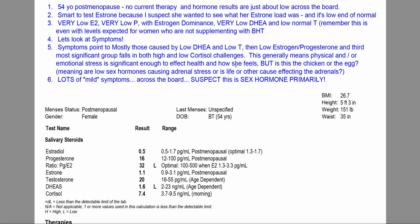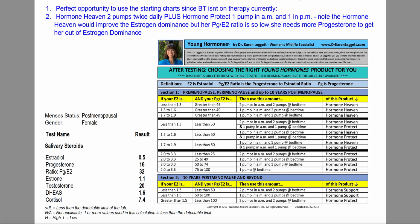All right, why do I think that this is the case? I think that BT is suffering primarily from a sex hormone deficiency across the board, and it is now spilling into the adrenal hormone and the adrenal axis dysfunction. And the reason I think that is the slew of mild symptoms across the board that she has, and also the fact that her first two primary issues are all sex hormones. All right. Now, she does rank stress as moderate. That's why I think that she is jumping on board at the right time.